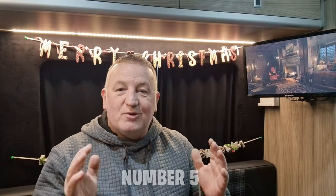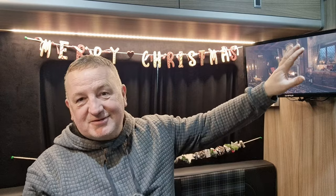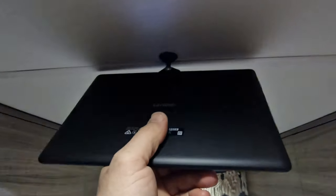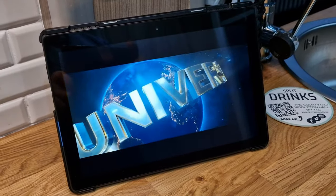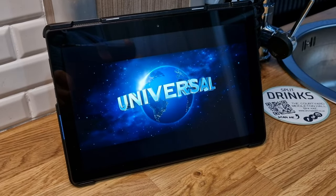So the next thing is our little tablet, and it is only a little tablet, but we feel like we're in the front row of the cinema when we have it set up on the ceiling. Now, to set it up on the ceiling, we have a couple of little magnetic tabs. One holds our old Wi-Fi system in that cupboard. The next one's set up just for the tablet. Now, this little tablet is absolutely brilliant. It's a little Lenovo 10-inch, and basically we watch Netflix on it, and we watch Amazon Prime, anything we want, and we just hang it off the roof.